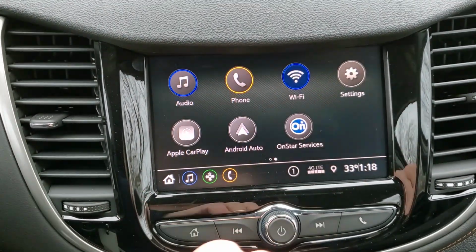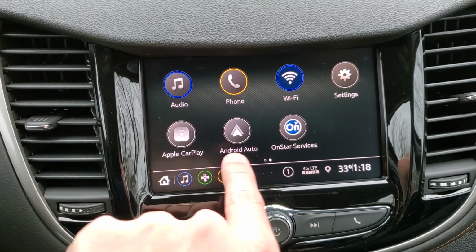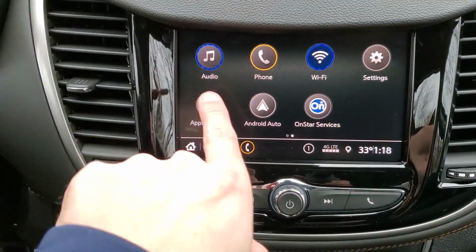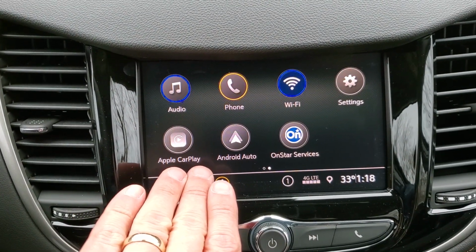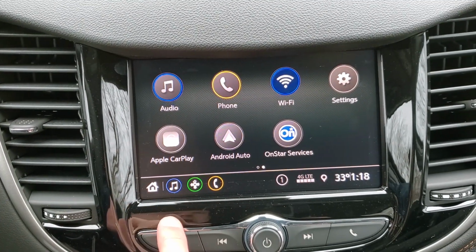That is an optional thing through AT&T that you can do. Every Trax comes standard with Apple CarPlay and Android Auto. Once you plug in through the USB ports down below here, those will light up, so you can use those. So there is no charge for that. It is not wireless CarPlay and Auto. That is in the works though, so stay tuned for that.